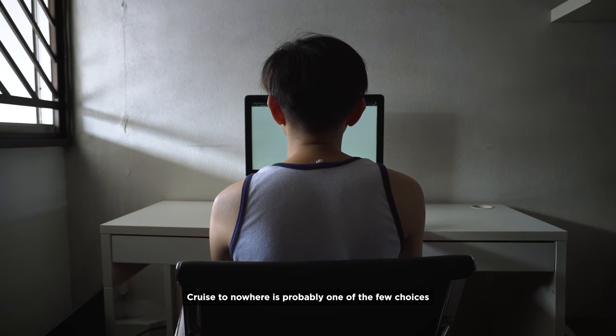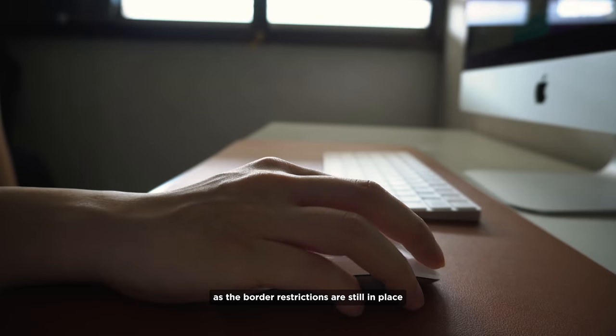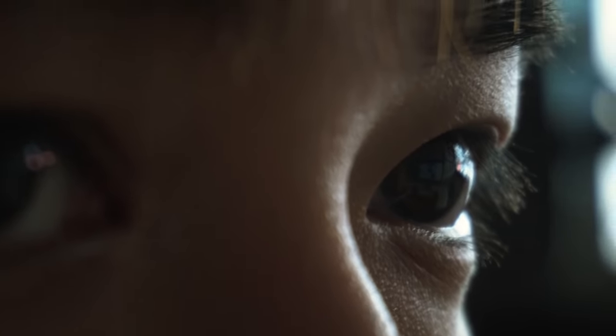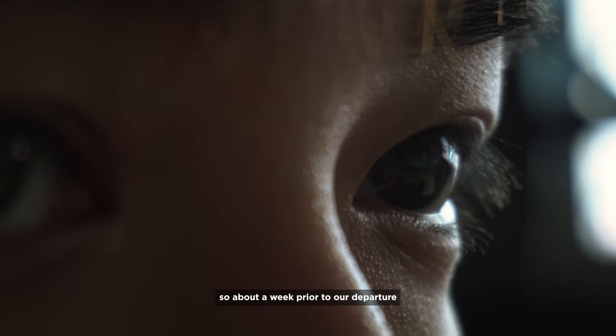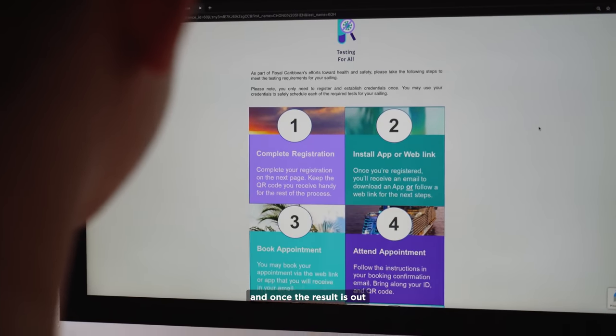Cruise to nowhere is probably one of the few choices for us to go overseas as the border restrictions are still in place. So about a week prior to our departure, we registered the swab for our cruise, and once the result is out, we are ready to go.